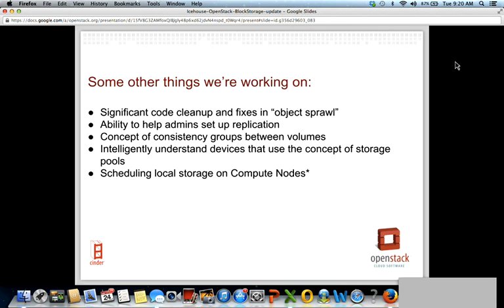And then the other thing that's been kicked around for a really long time, and I think is finally going to happen in Juno, is scheduling local storage on compute nodes. What that means is there's use cases where people want to use local attached disks that they have in their compute node as a Cinder volume that they attach to their instance. Currently, we have no way of really doing that without running a full-blown Cinder volume service on every compute node, which in my opinion is kind of a step backwards from where we've been going.